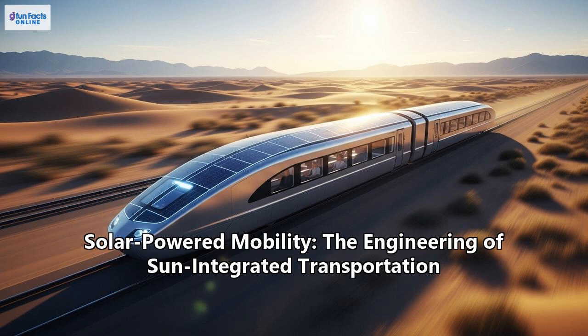At its heart, the idea is simple. Use photovoltaic cells, what we all know as solar panels, to convert sunlight into electricity. This clean energy can either power an electric motor directly or, more practically, charge up a battery so you can drive at night or on cloudy days.